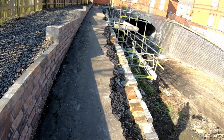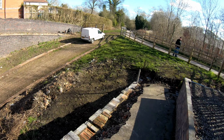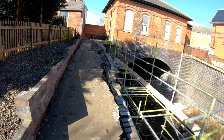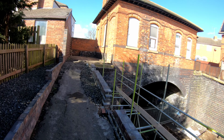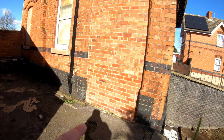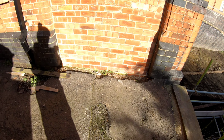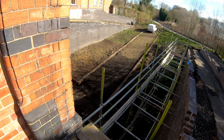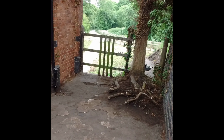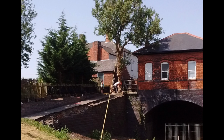This is where the old ramp down to the platforms from the booking office, obviously over the top of the bridge. Look at this, it's a bricked up archway, the entrance there. Don't get too close to the edge. I'll be looking down onto the track bed down there. One of the early jobs that the team had to complete was the removal of this old tree that had grown right at the top of the ramp, and it was causing quite a bit of structural damage to the ramp and the building and the bridge.